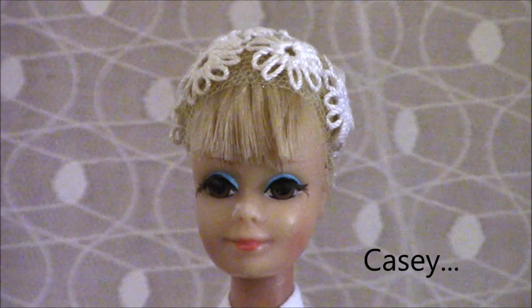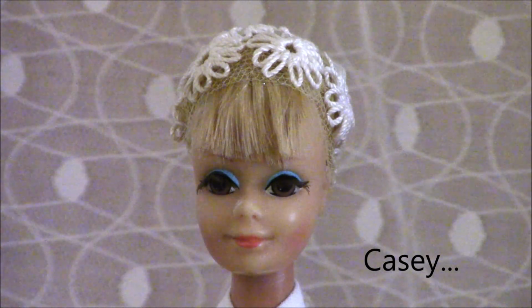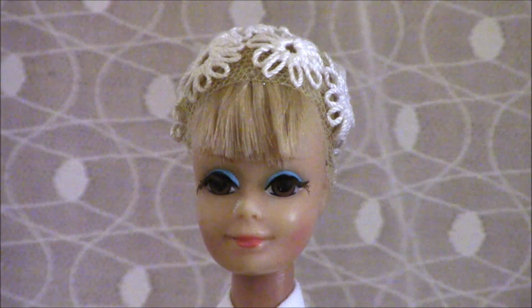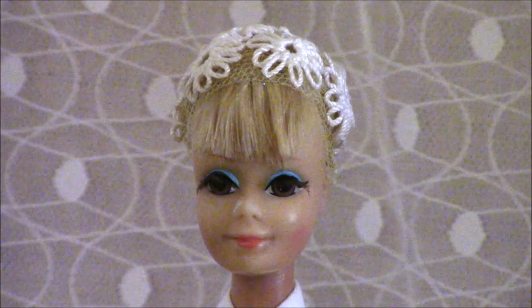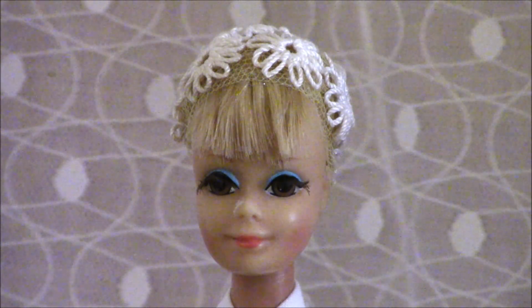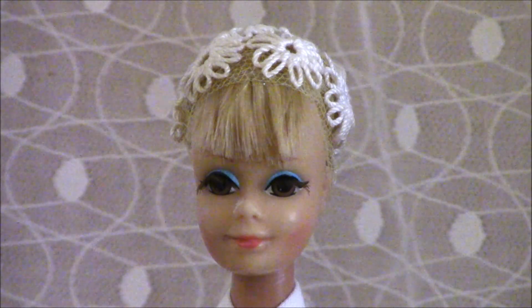The first doll on the third row is called Casey. She was introduced in 1966. Casey is interesting because she is a friend of Barbie only, but her body is a twist and turn. So it was actually introduced before the actual twist and turn Barbie. So this is an interesting one.